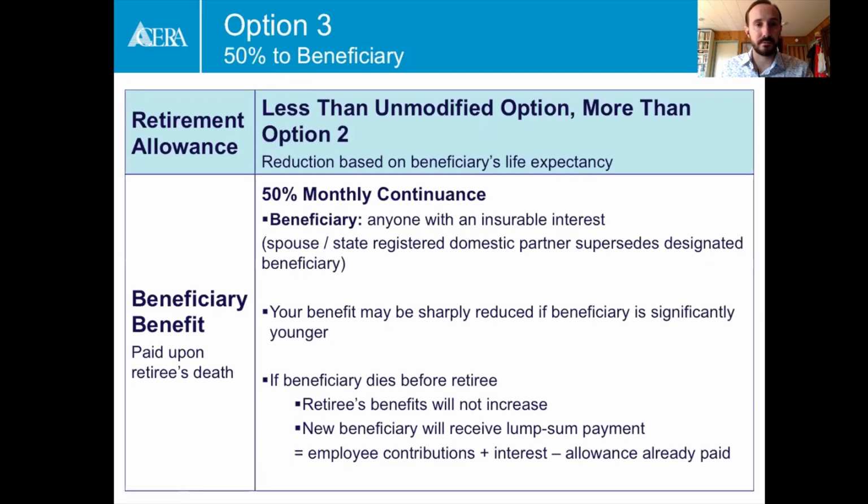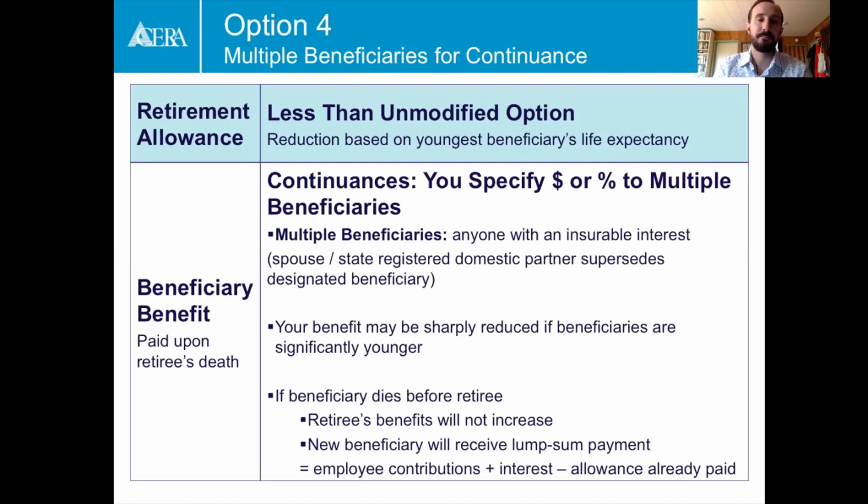Okay, option 4, the final option, is if you want to specify multiple beneficiaries for a continuance. So if you have 2 adult children, you can't pick the unmodified option because they're not minors, and you can't pick options 2 and 3 because you can only have 1 beneficiary under those options. Option 4 is the one where you can have multiple beneficiaries for a lifetime continuance. You specify the dollar amount or the percentage that you want each beneficiary to get, and otherwise it's the same as options 2 and 3. The reduction, how much less this pays than the unmodified option, is based on the youngest beneficiary's life expectancy.